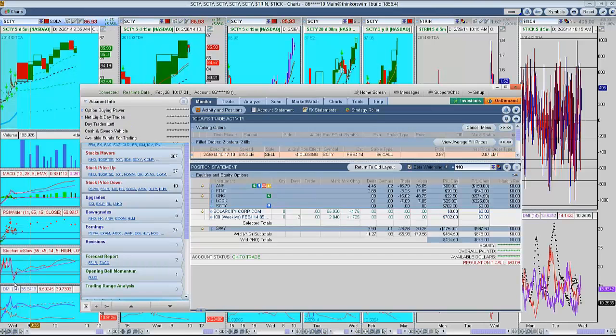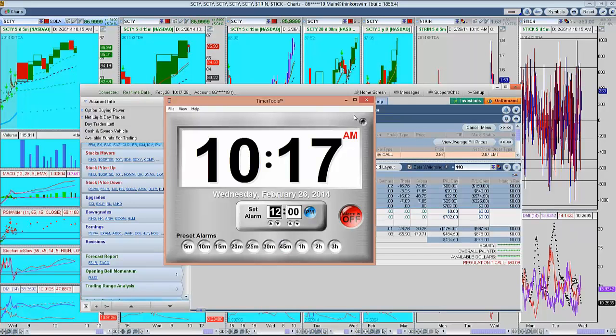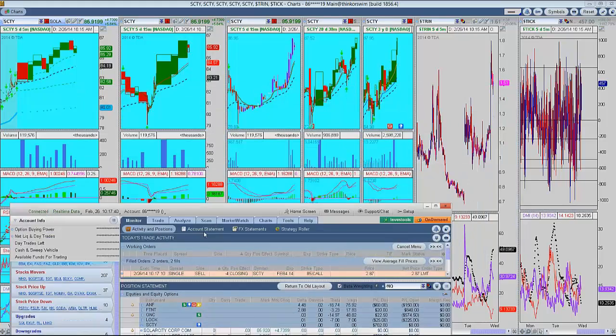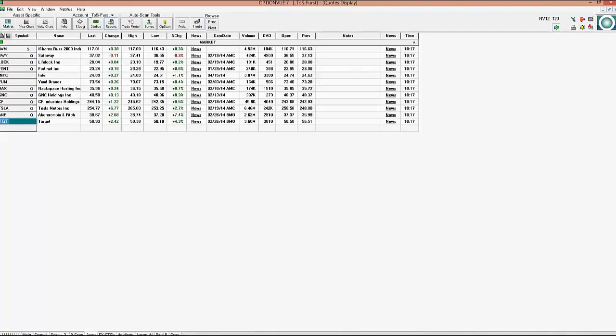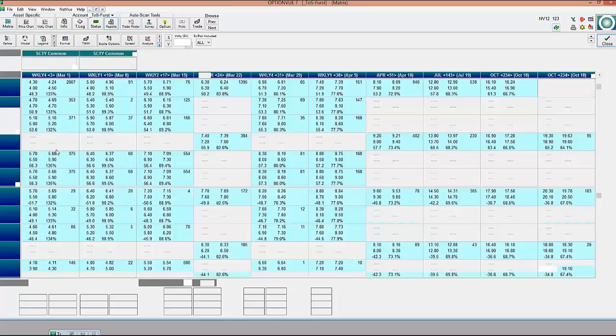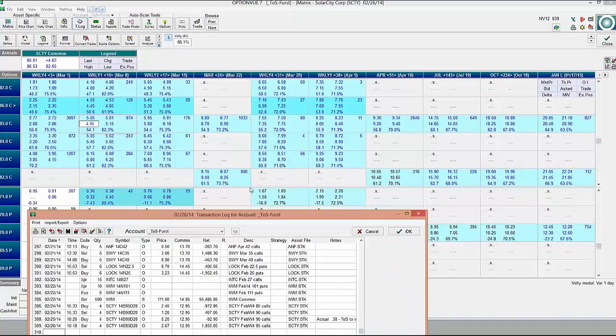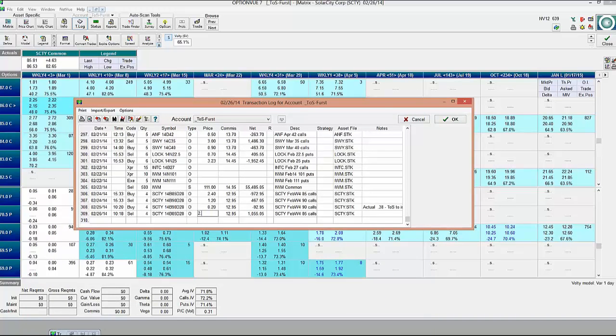All right, so we just got filled. The time now is 10:17 a.m. Wednesday, February 26, 2014. It was very quick how these options have shifted up and down. I actually got filled at 287, and so let's take a look at how that works out in the trade log. So I go out to option view and pull up my Solar City. And I've got 4 contracts that I sold. I convert the trade. I put it into the trade log. Option view says that I should have only gotten 267 for it. I actually got 287. Tells me that there's more strength in the stock.